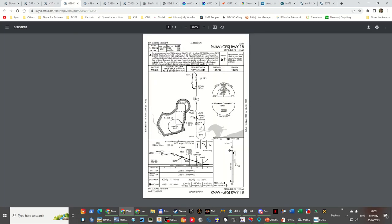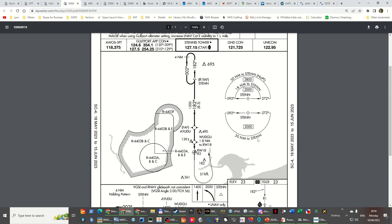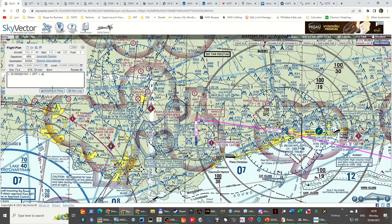So I go VFR to some point, and that's the only point of the IFR route, and then go to an approach straight away. And the VOR is within those 30 nautical miles. Unless I misclicked in Google Maps, it is, yeah. 23, 23.